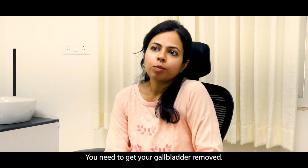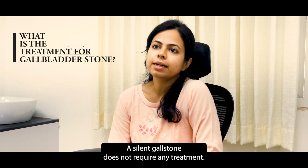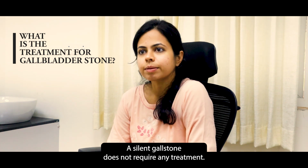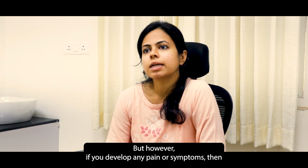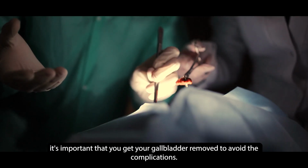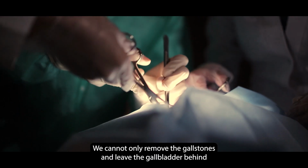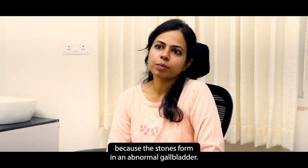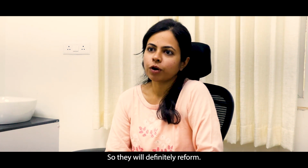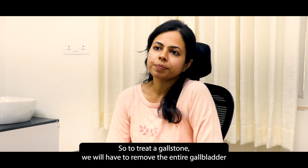You need to get your gallbladder removed only if you have symptoms due to the gallstones. A silent gallstone does not require any treatment. However, if you develop any pain or symptoms, then it's important that you get your gallbladder removed to avoid the complications. We cannot only remove the gallstones and leave the gallbladder behind, because the stones form in an abnormal gallbladder, so they will definitely re-form. So to treat a gallstone, we'll have to remove the entire gallbladder.